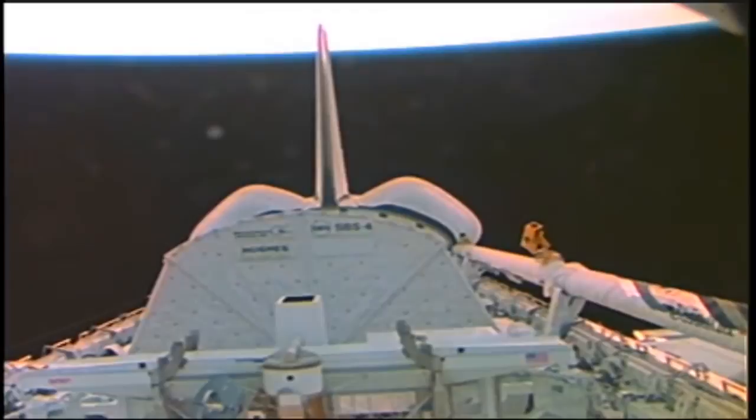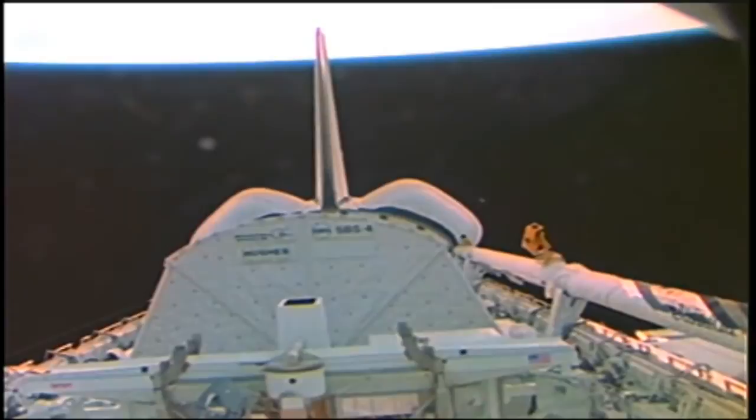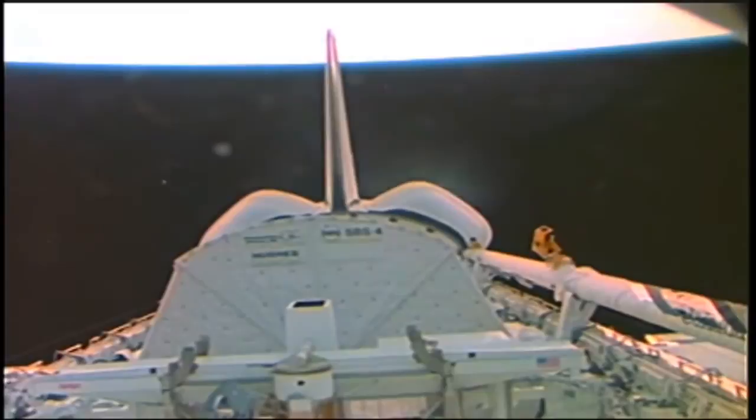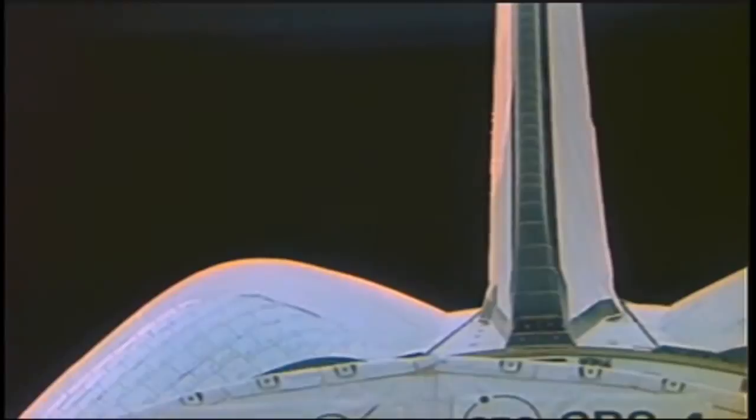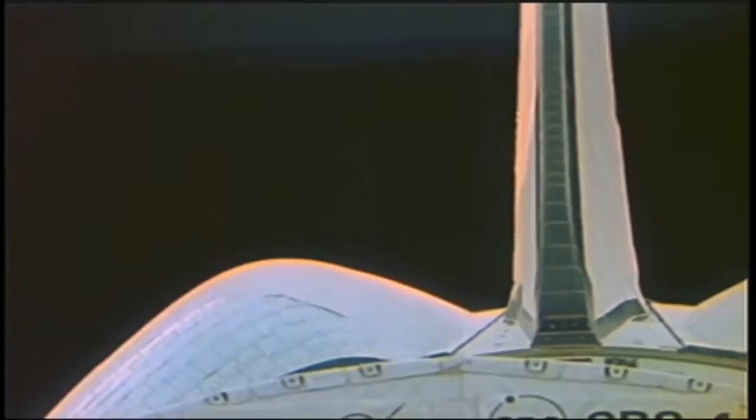This system also provides thrust for major orbital adjustment maneuvers, rendezvous, and deorbit, the burn to leave orbit and re-enter the atmosphere. To change attitude or point the orbiter, the reaction control subsystem is used. These small steering jets are also used for translations and as backup to the orbital maneuvering system. They are located in the two tail pods and in the forward fuselage.